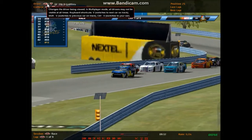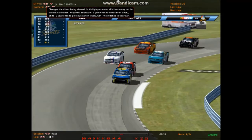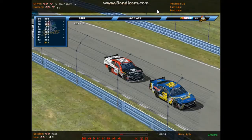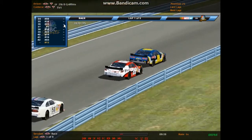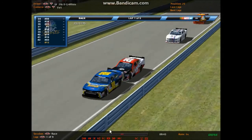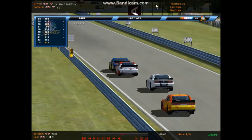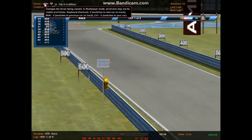I saw a wreck up here, as we'll try and... yeah, this is definitely online magic at its best. I don't know if it was actually Griffiths or not, but someone was turned coming up through the S's here. Yeah, I didn't see it, so we're gonna see here. I just remember 29 is shoving the 88. I just remember it was a red car. I don't remember which red car.